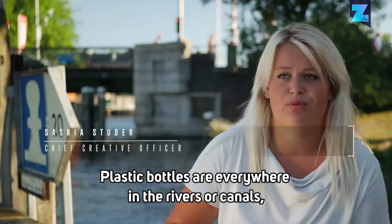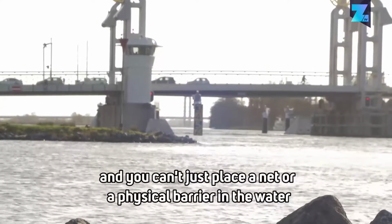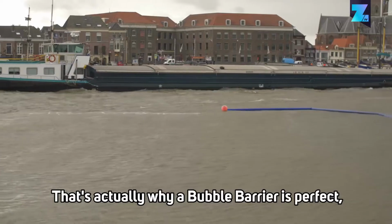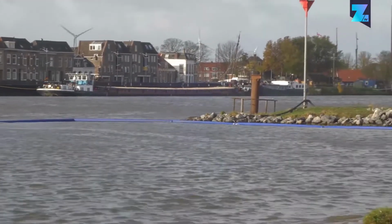Plastic bottles are everywhere in a river or a canal, and you can't just place a net or a physical barrier in the water because of the fish and the ships. That's actually why a bubble barrier is perfect, because fish and ships can pass through without having an effect.